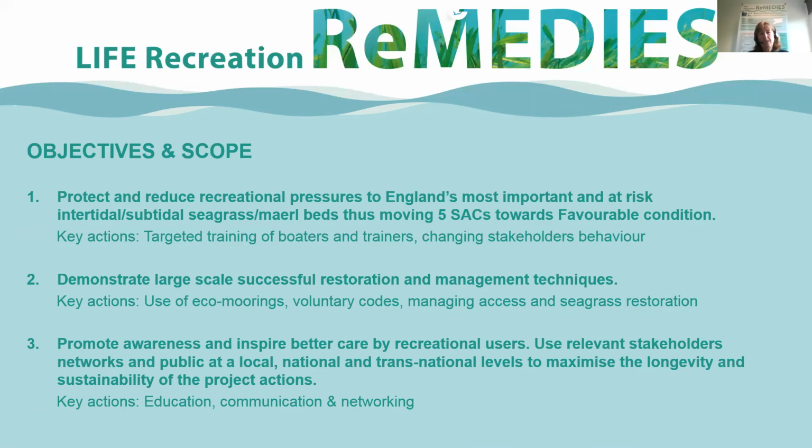That's the plan. So part of that will be targeted training, training recreational boat users, and also stakeholder behaviour change. I know a lot of projects now work with social scientists. So instead of us just going in and saying, right, we're going to do this work, there's going to be a lot of work going on about how we can change people's behaviour and looking at their barriers to actually changing their behaviour. So that would be an important part of the work.